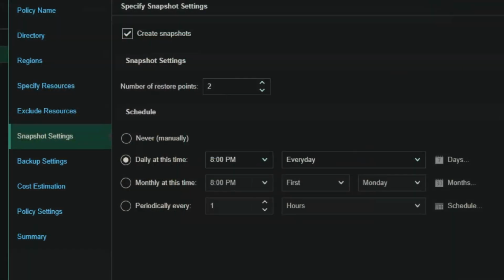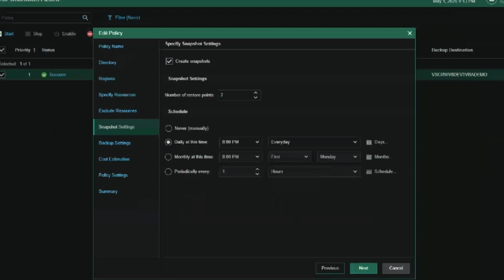So a snapshot in the cloud is a little different, right? It's not a storage array snapshot like we know. It's more like a VM snapshot. I have the option to do a snapshot and then a backup, which is the next option. I'm going to create 2 snapshots every day at 8 o'clock. Now this snapshot has higher recovery speed. It's native to the platform in Azure, but it has a higher cost, okay, because of the storage requirements. Okay, that's great. But then it gets interesting here.